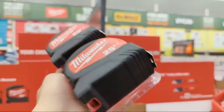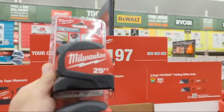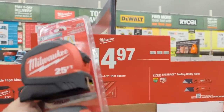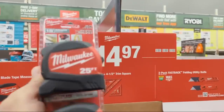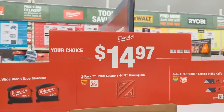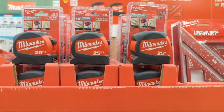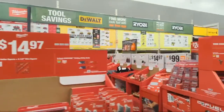I didn't love them. It looks like it's the trickle-down effect. It looks like they've taken the technology from their higher-end tape measures and put it in their standard tape measures. These are really nice for 25-footers, and they're a 2-pack for $14.97. It looks like they're really trying to make a push to compete with Stanley Fatmax, in my opinion.